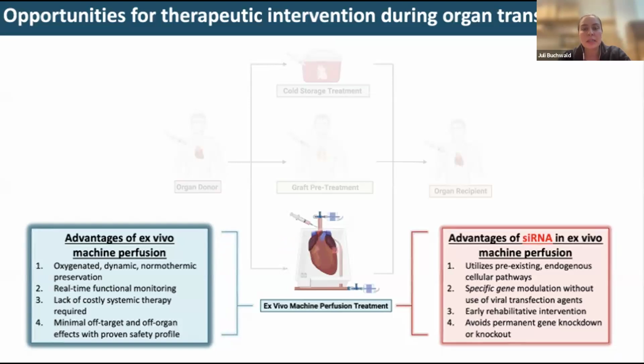EVHP is also a uniquely appropriate time to administer siRNA-based therapies because siRNA harnesses endogenous mechanisms to downregulate targeted genes without the use of viral transfection agents in already immunocompromised hosts. With siRNA, there is no concern for insertional mutagenesis, tissue tropism, or gene size intended for delivery. And finally, siRNA avoids permanent gene knockdown or knockout, which may prevent toxicities associated with prolonged homeostatic signaling repression.